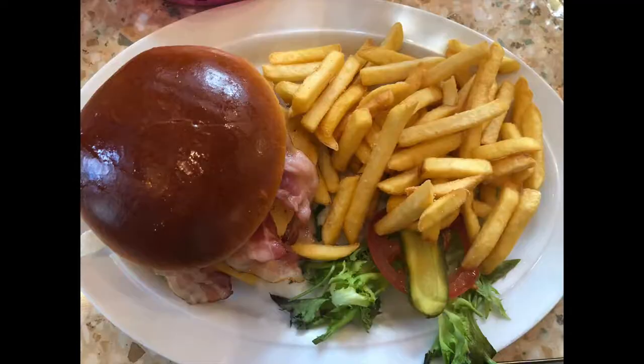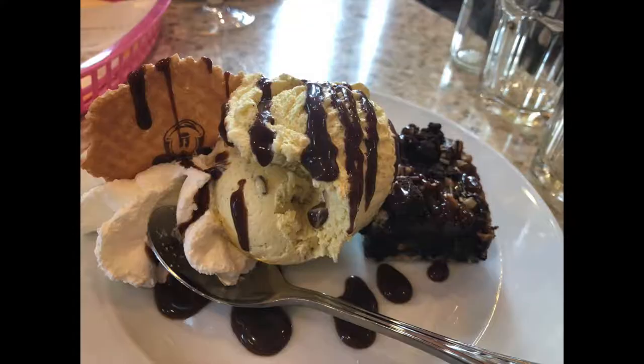Then for my dinner, I have ordered the rock and roll burger with chips. And then for dessert, I have ordered the brownie, whipped cream and vanilla ice cream.